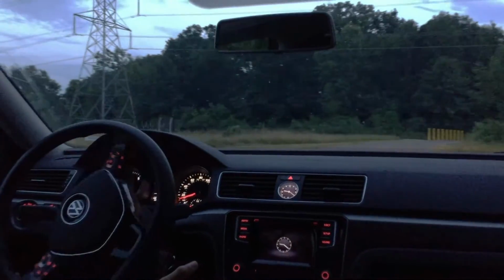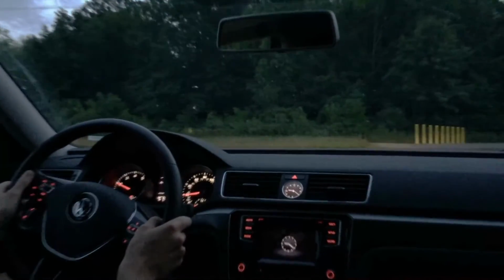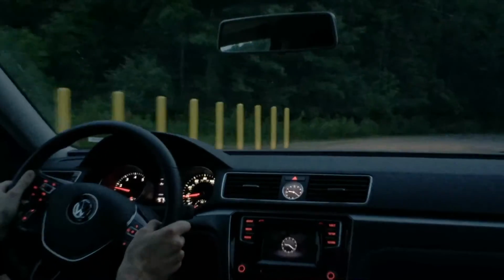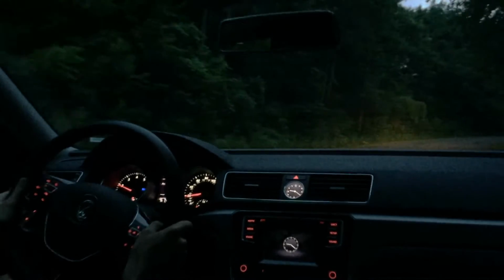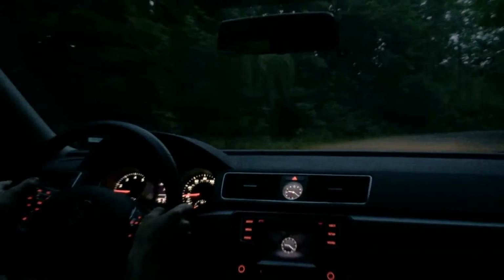Overall, I like the interior lighting in this car at night too, and the headlights are not bad. They're not xenons, they're not HID or LED. They're just standard halogen, and they shine really well. And on high beams, they shine really far. So I like these headlights. They're pretty good for standard halogens.